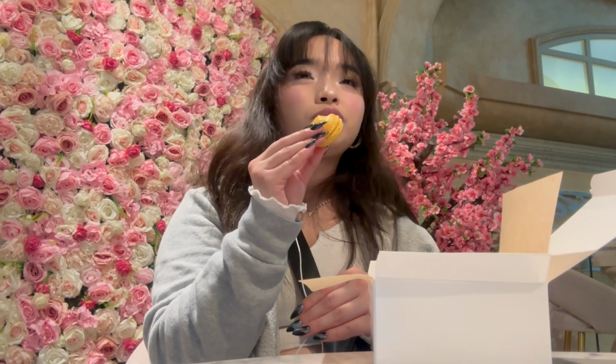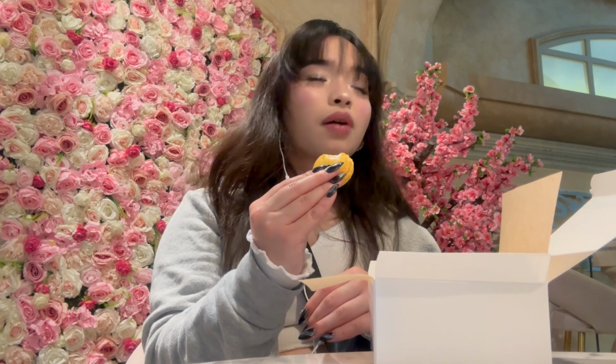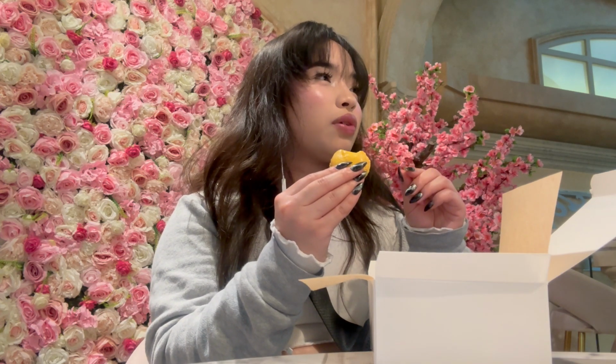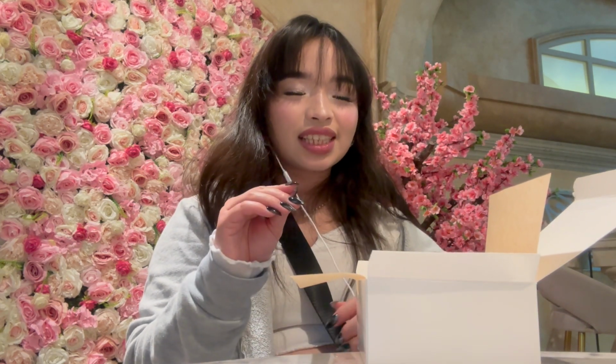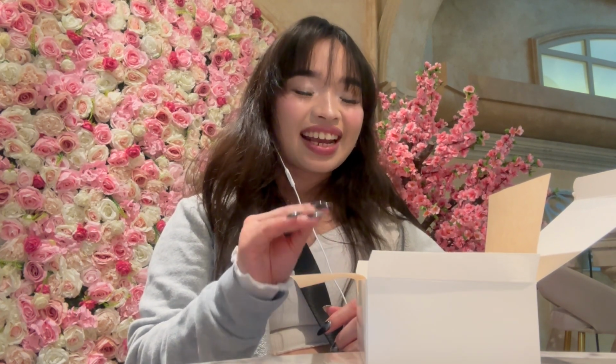Mm. Good. Ooh, that one has a little bit of kind of like a meringue, a lemon meringue inside. I'm gonna try the rest of these in the hotel room. They're really, really good. I really love the flavors that I got.